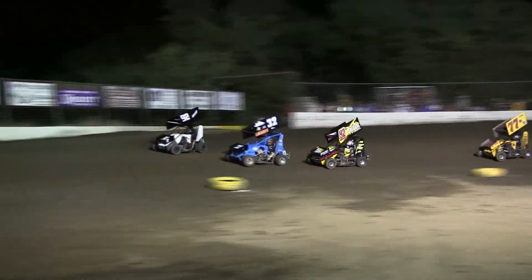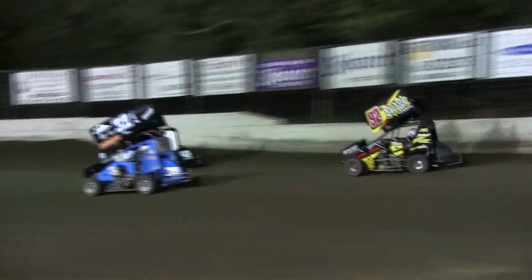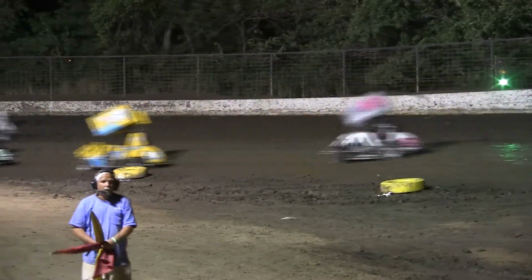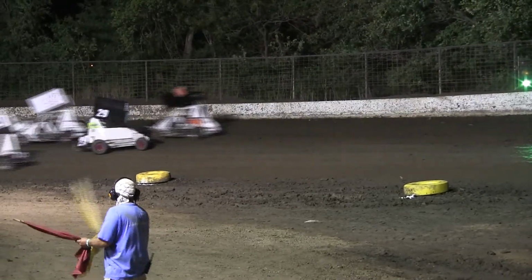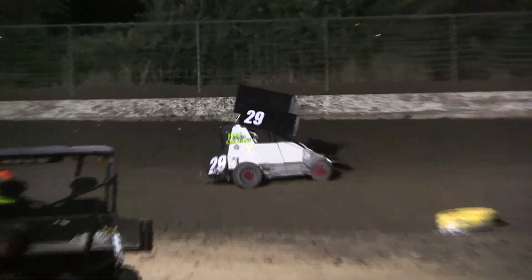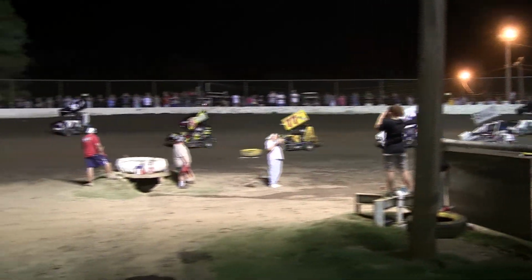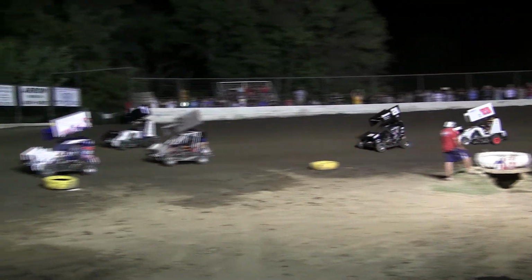On the green, Marcham would take the early lead, but Herman, Andrews, and Rosario were all right there if he made a mistake. Fortunately for Marcham, the yellow would fly for the spun 29 of Ryan Ratliff. On the restart, Marcham leads Herman, Rosario, Andrews, and Halsey to the green.